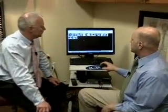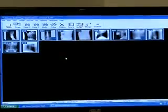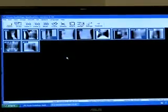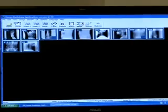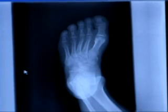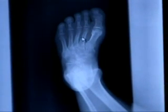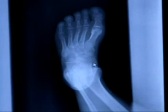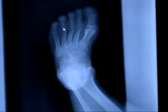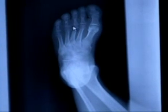It also allows us to view things that we probably weren't able to see before. Again, the magnification is very important for us in regards to evaluating small areas. For example, we had a patient that had foot pain for about 3 weeks. We took an X-ray. In the old days, we take a picture. This is what we get. We get the exact image of what we see here. Looking at this at a glance, it looks completely normal. The pain in the patient was in this area.